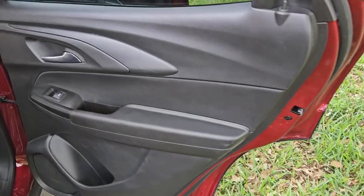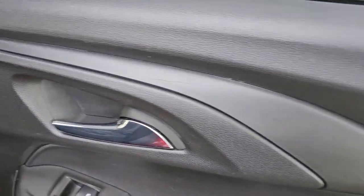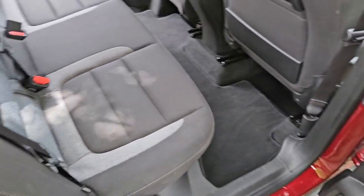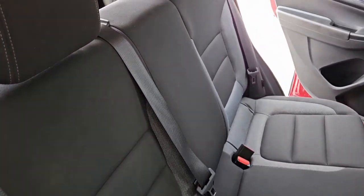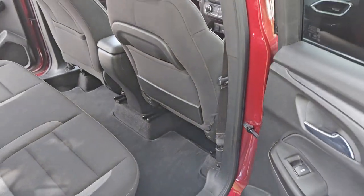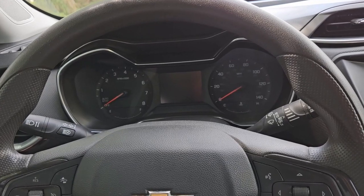Amazing. Okay, we're taking a look at the rear door panel on the passenger side. Door panel's in beautiful shape. Very nice. Great condition. Take a look at the rear seat. Also in beautiful shape. Rugs are clean. Full set of floor mats. Very nice.